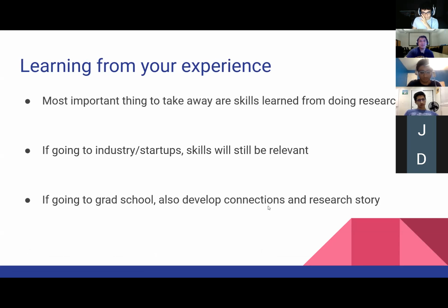And finally, some of the big picture ideas. As I said before, these skills are really the important part of doing undergrad research, more so than any project you work on. They're very relevant for startups, they're relevant for industry, and of course, they're useful for grad school. You'll develop connections with your grad students, etc. And you should try to develop a research story. Like, why was I working on this? What did I work on, etc.